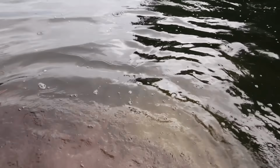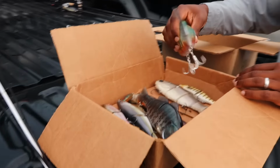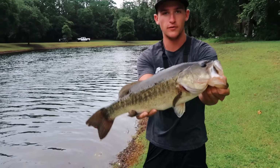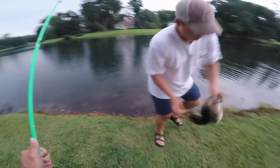Got it. I got you, baby. I got you. Woohoo! Walker. We have a 10-inch mega bass eye slot. Look at that beautiful bass. Like that. Freaking tank. Oh my god.